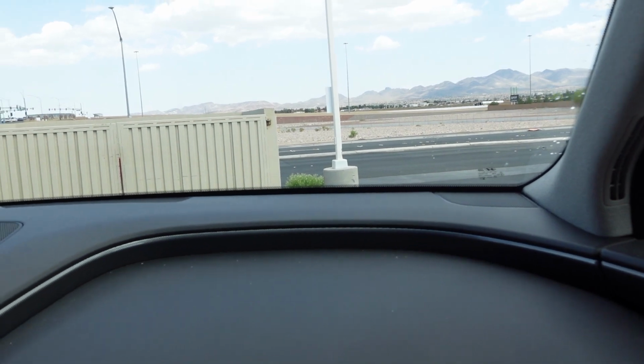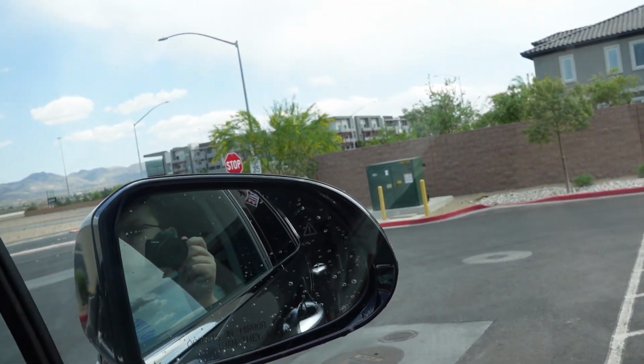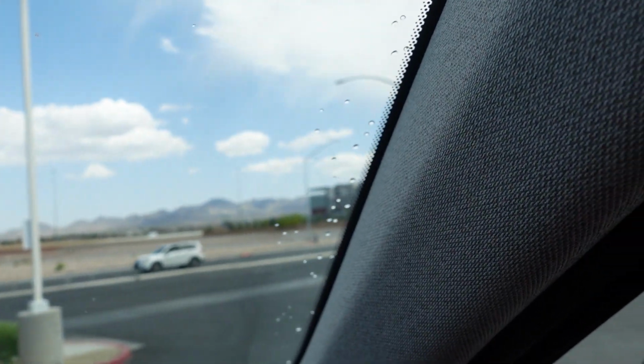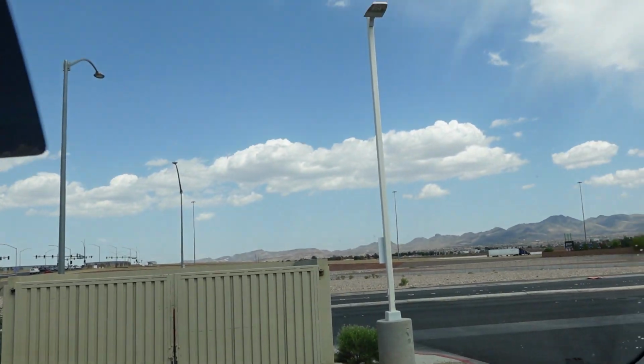So, yeah, overall I would say this is a good car wash in a pinch, but I wouldn't pay the $20 for the top wash. That's not worth $20, even though it has the full buff and dry. Buff and dry, really? Look at that. There's so much water left. So, yeah, I don't think I'd recommend this car wash.